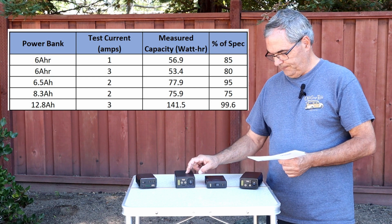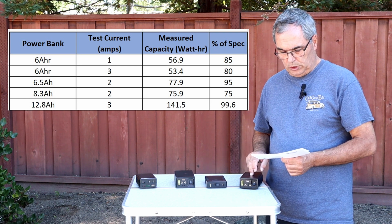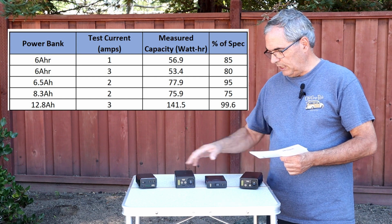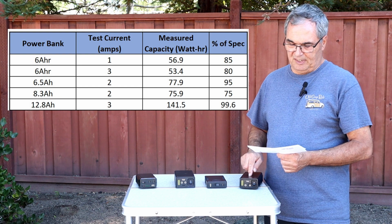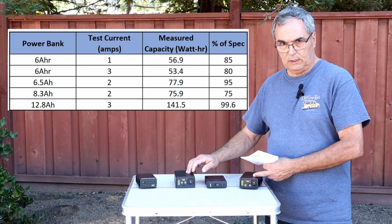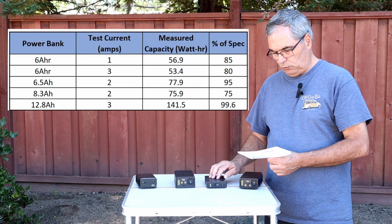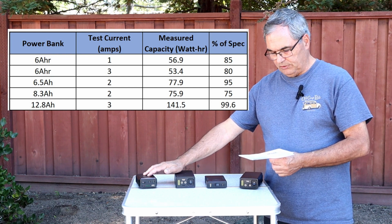This is quite good. And this one here is the 6.5 amp hour version. Its max is 5 amps. I ran it at 2 amps. So you can see, other than this one at 3 amps, I didn't push these hard in terms of current. And this one achieved 95% of its rated capacity. So these two performed quite well in terms of providing pretty close to or almost exactly the rated capacity. This one was disappointing. And this one I can forgive since it's 6 years old.